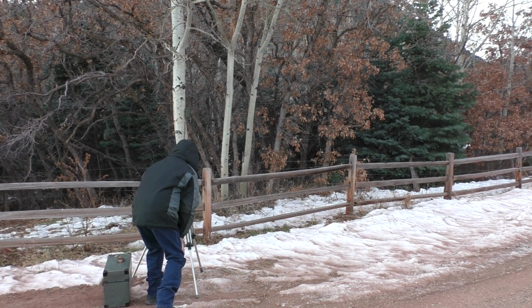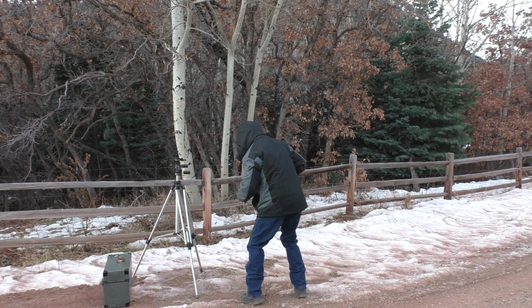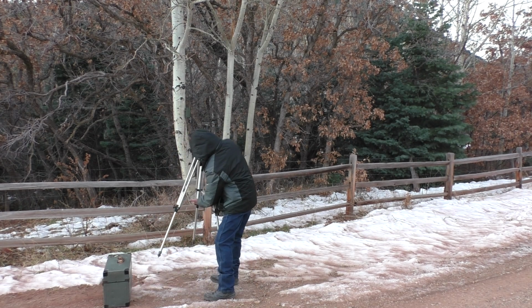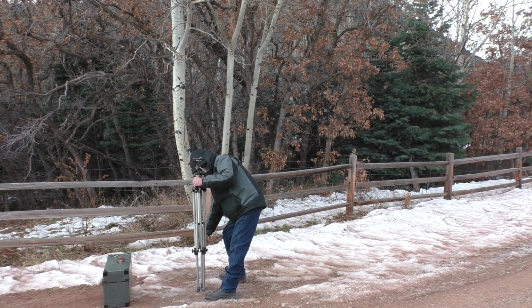Well, today I'm going to photograph this detailed shot of a wooden fence with aspens in the background on a cloudy day. It's cold out here and windy, so it will be a quick shot. Now, it is a cloudy day with no shadows in the shot. A great day for close-up shots with no sky in the shot.